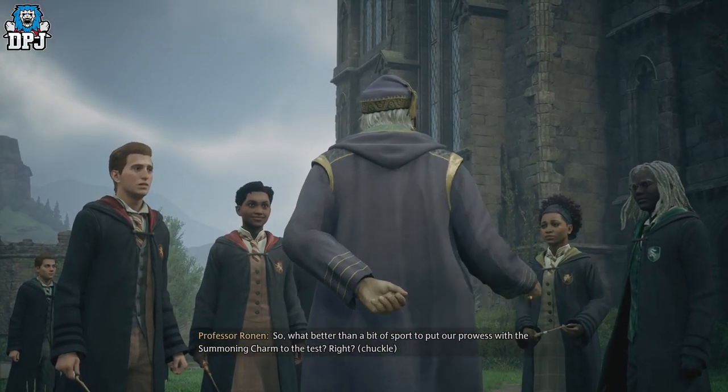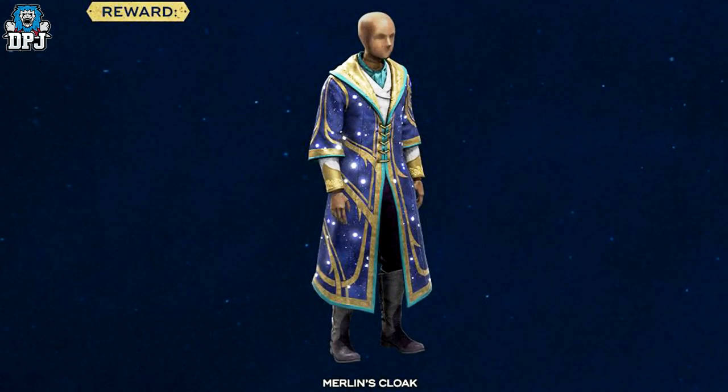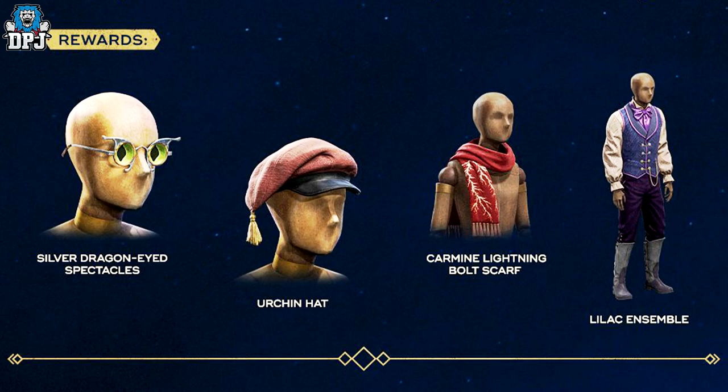And man oh man, doesn't it look incredible. So we have Merlin's Cloak, which just looks unreal. Can't wait to get this myself. We also have then the silver dragon-eyed spectacles, sorry, the Urchin Hat, the Carmine Lightning Bolt Scarf, and the Lilac Ensemble. These do look pretty, they really do.